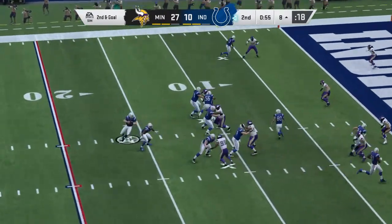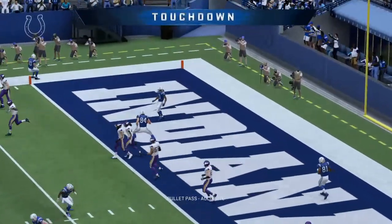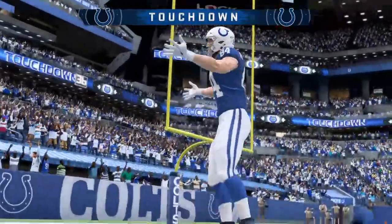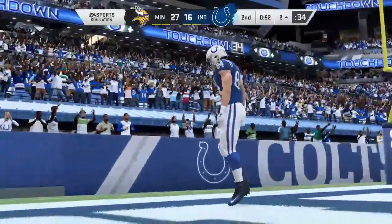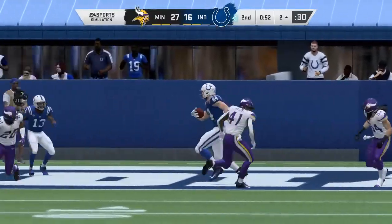2nd and goal. To throw, Rivers. And he's going to find Doyle in the end zone for a Colts score. 8 yards on the touchdown pass. And the Colts are able to cut into this lead.